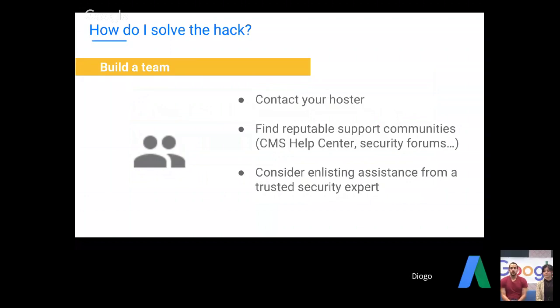Find reputable support communities. If you're using a specific CMS, or any specific type of plugins, or any specific type of services, try to find if there's a dedicated support or help center or help forum that can help you, where people that might have gone through the same issue will already have solved it and can give you tips and a head start. And also try to find other security forums where experts in the matter will be able to provide very good tips and will be able to guide you through the process.